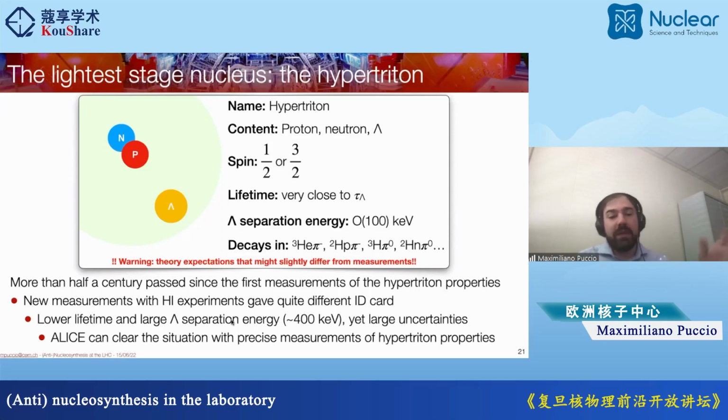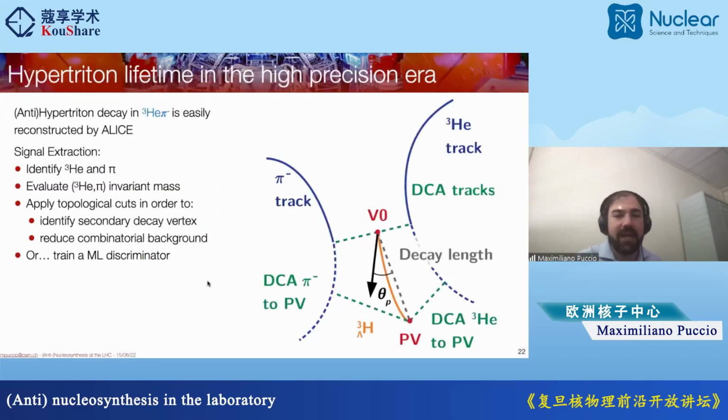And there you see we had hints of smaller lifetime and larger lambda separation energy. We still have some large uncertainties, and ALICE can really give some very precise measurements in this area. So how do we measure hypertriton?